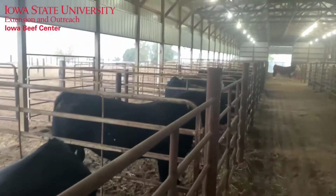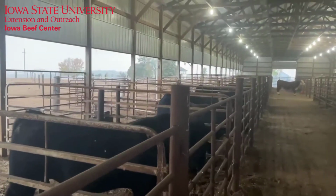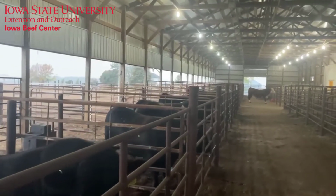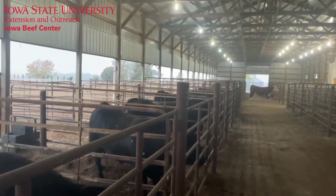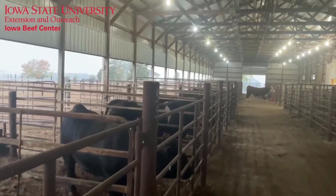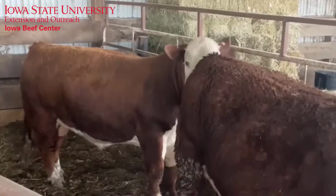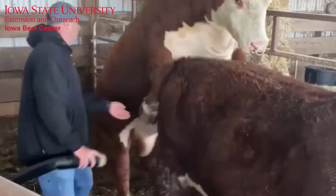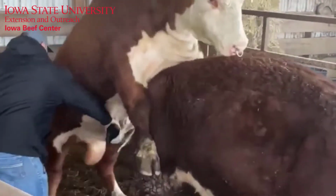Some bulls only come for one day and are collected multiple times. Others stay here for longer durations to build a bank of semen. They're usually collected two times per week. The bulls collected here use what's referred to as a jump dummy. This mimics the natural mating process, and the semen is simply diverted into an artificial vagina during the collection.